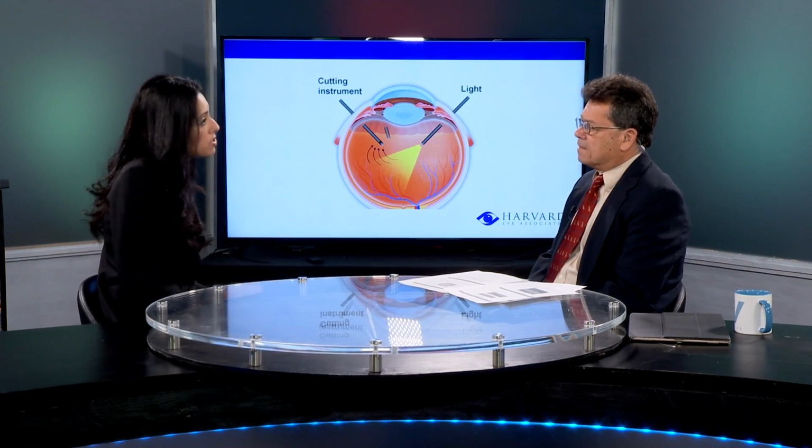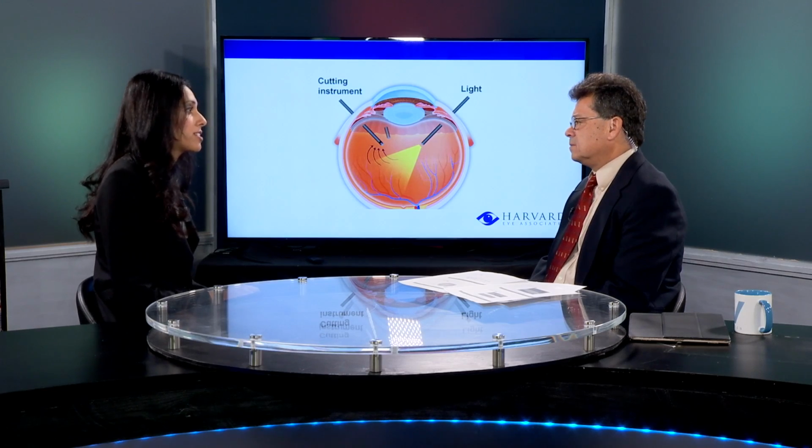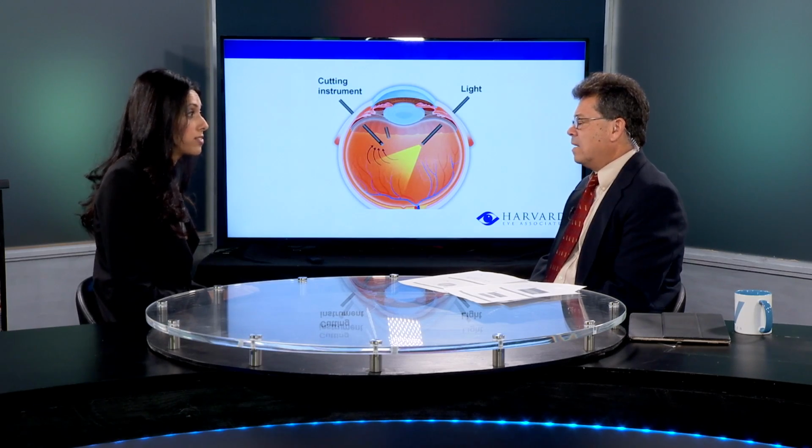They do use drops for about a month after surgery. And about 85 to 90% of the time, we're able to get that hole closed. Wow. Now, how much vision they get back depends on how big the hole was to begin with and how long it's been open. So if anyone has any problems with their vision, it's pretty imperative that they get to see us sooner rather than later, because the longer the hole stays open, the less chance that they regain useful vision once it's closed.